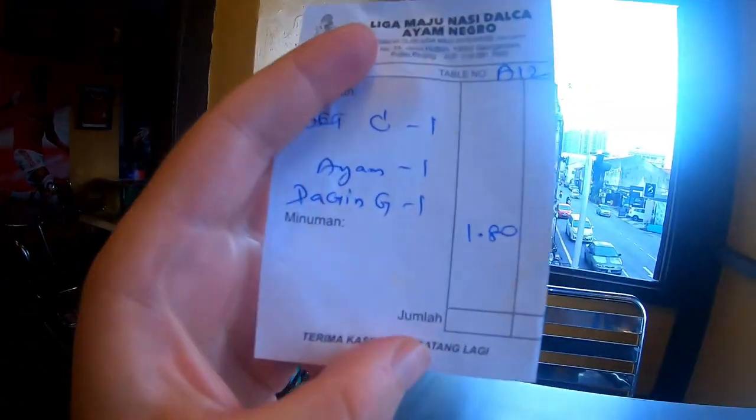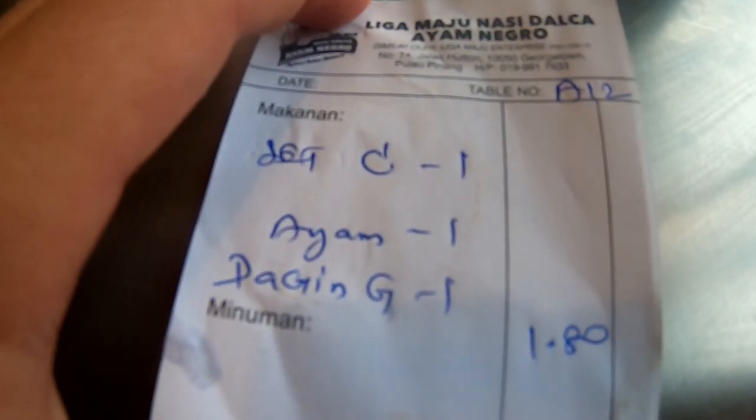Okay, everybody, so I'm a little bit confused here. I'm always confused. But I'm particularly confused about the prices here in Malaysia. Is this 18 ringgit? Or is this 1 ringgit and 80 cents? I want you to confirm the price for me. Maybe I need glasses or I don't know what it is. This is the end of my food tour for today. Time to pay up and go.